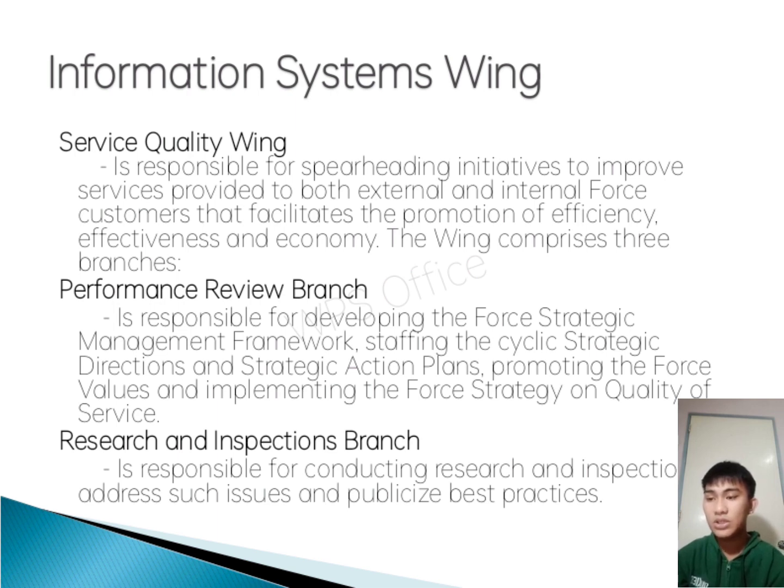Performance Review Branch is responsible for developing the force strategic management framework, staffing the cyclic strategic direction and strategic action plans, promoting the force values, and implementing the force strategies on quality of service.